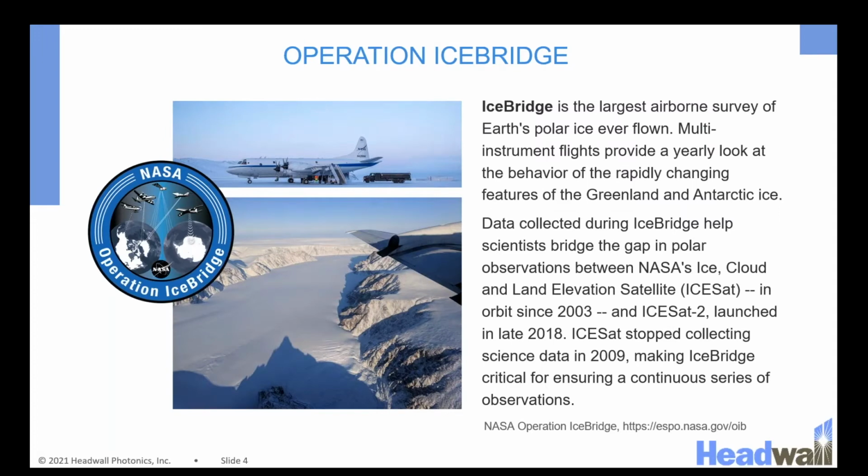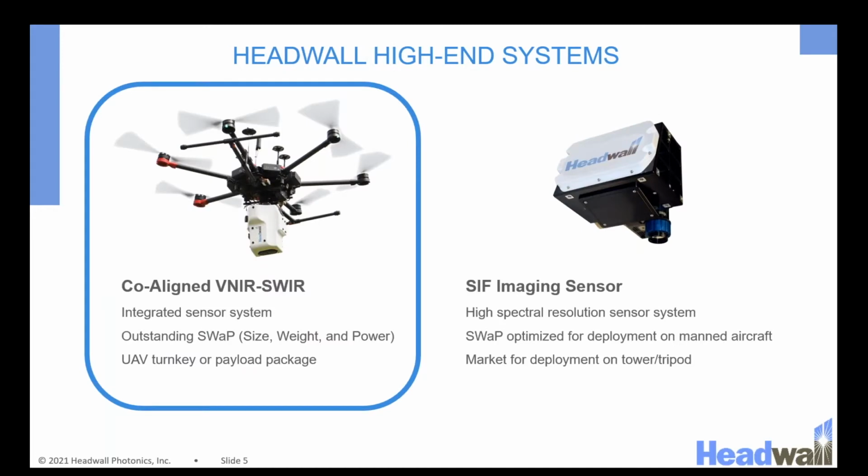That brings us to Operation IceBridge, an 11-year project with over 1,000 missions to measure the thickness of sea ice, glaciers, and ice sheets. Part of IceBridge's value was as a bridge between ICESat-1 and ICESat-2, ensuring an uninterrupted flow of data collection. In addition, flights directly under the orbital path of the newly launched ICESat-2 will help validate measurements from this satellite.